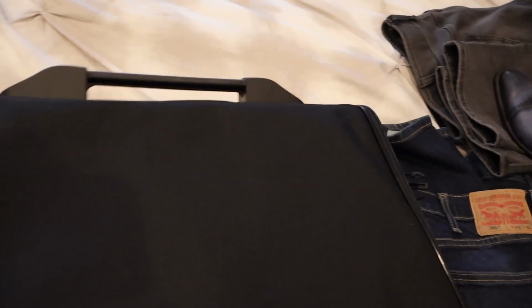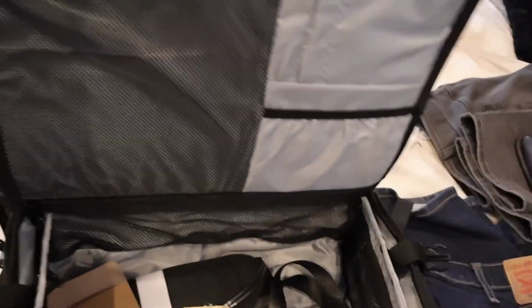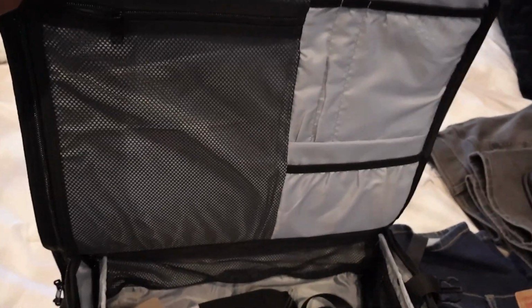And one other thing that version 1 did not have is version 1 had 2 little bumpers on the side, where this one actually has a plate. So I guess that's for if you have a laptop or something in here that's a little bit heavier, so that the bag won't tip over.